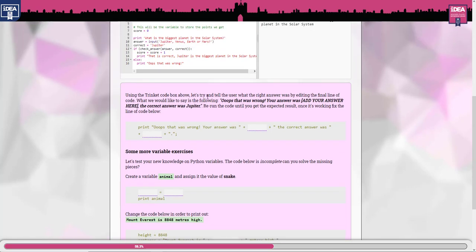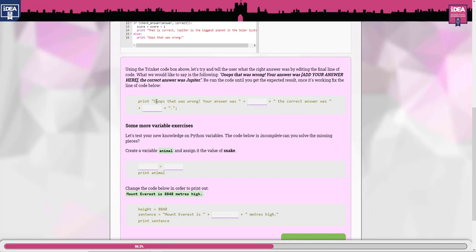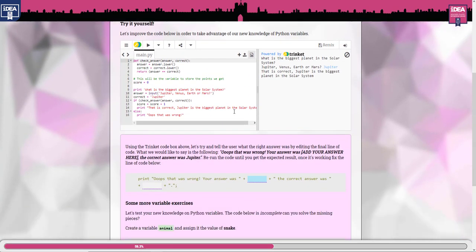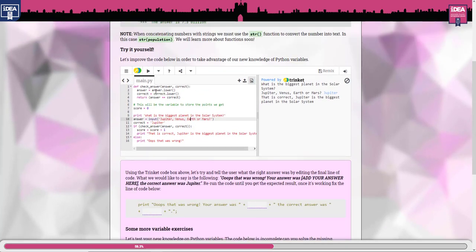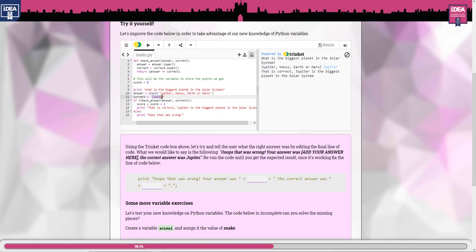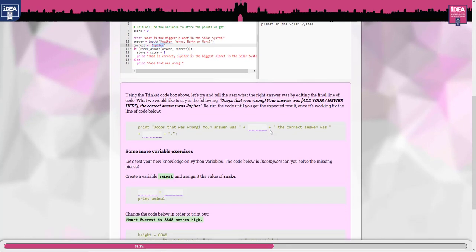So what we're going to do here is, you can see it says print, oops, that was wrong. The correct answer was. We're going to look up here for our answer. So let's go ahead and find our answer in here. Let's have a look. So our answer is Jupiter. Here we go, this is our answer. So we can grab our answer and we can place this in here.